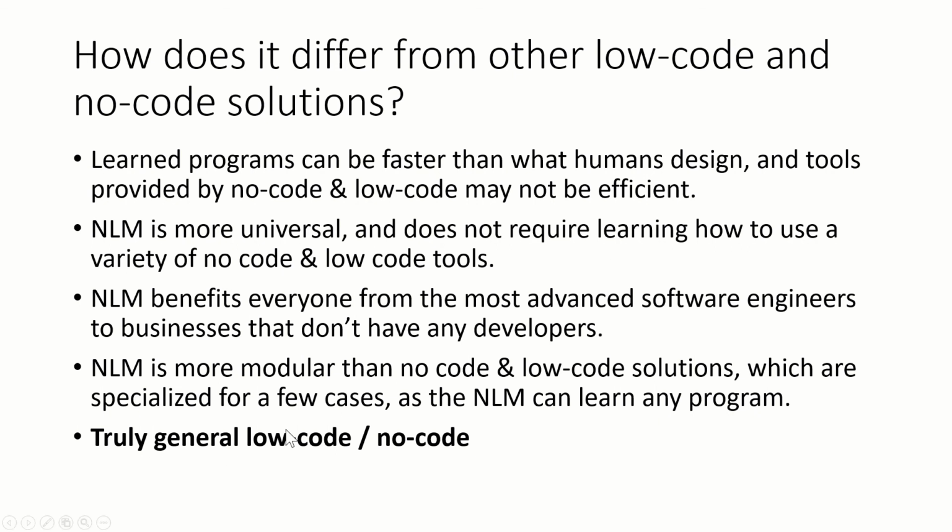Because the NLM could learn any program, and because it's also learned to optimize for that, it's actually low code or no code, depending how you look at it. But because it's so general, that's why it's new and has value. Other low code solutions are too specialized, or not good, or not efficient. And NLM addresses all three of those problems.